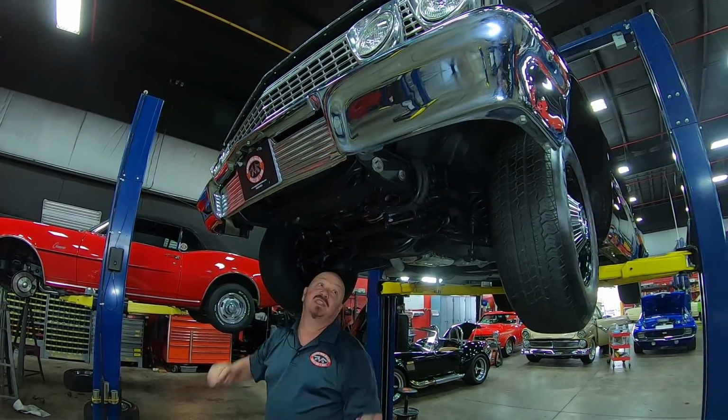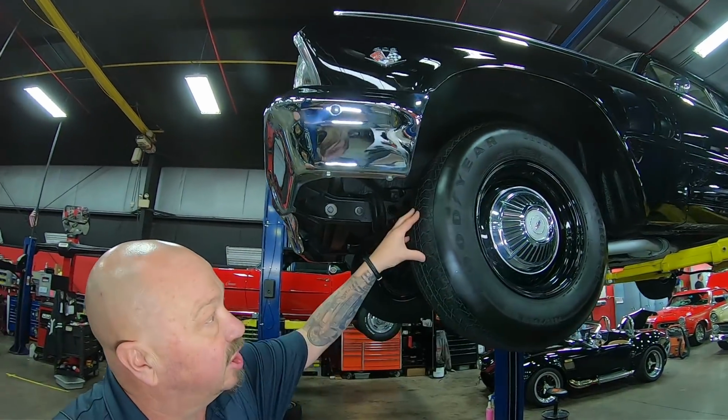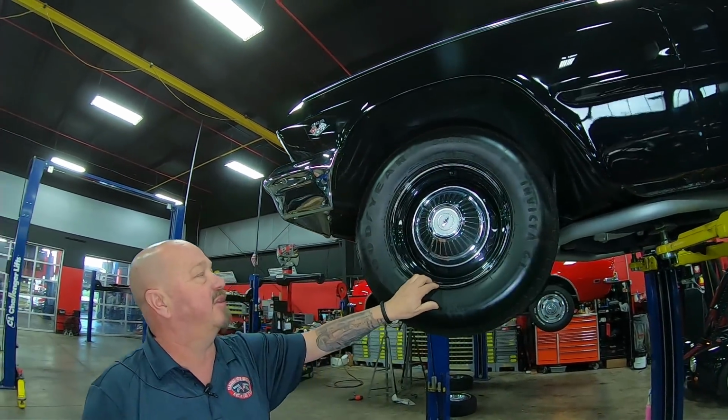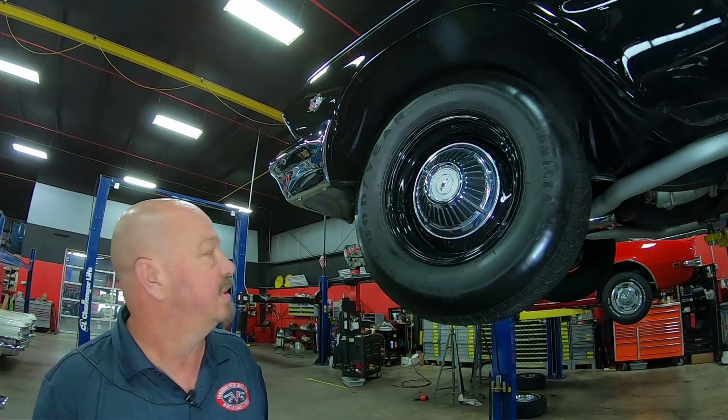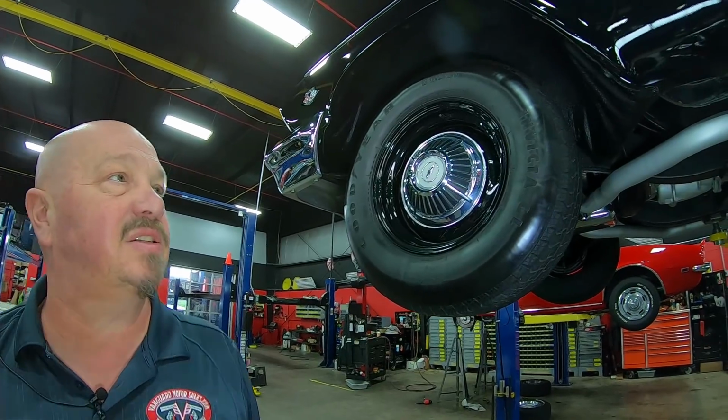Back side of the bumper's nice and clean. Chrome on the front bumper's looking sweet. Good looking wheels and tires. Got those nut covers on them there. Good looking paint on the wheels. Looks like 225/75 15s on the tires.